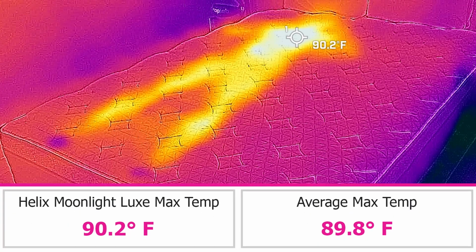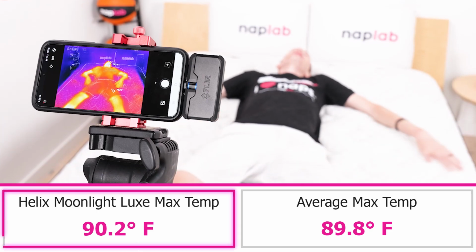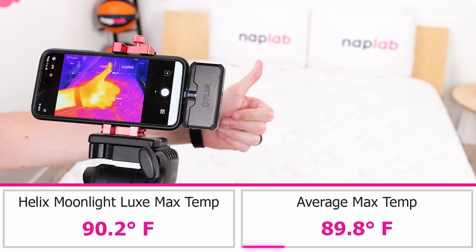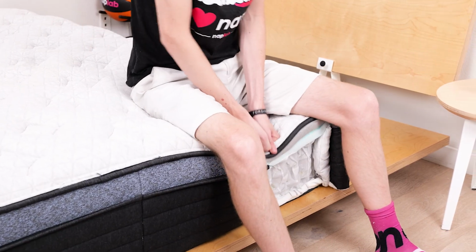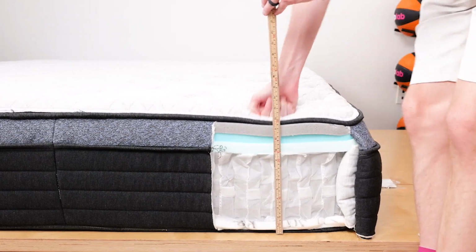In our objective temperature test, we measured a max surface level temperature of 90.2 degrees Fahrenheit. This is 0.4 degrees warmer than the average of 89.8 degrees Fahrenheit based on all of our tests to date. When we consider the combination of objective data, my subjective experiences, and an analysis of the materials, I'm confident in my view that cooling is excellent.